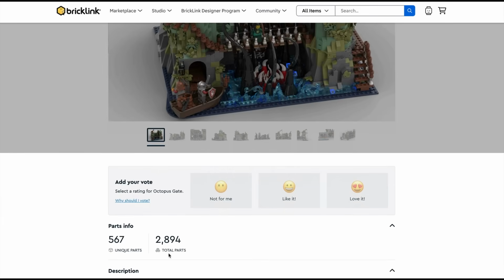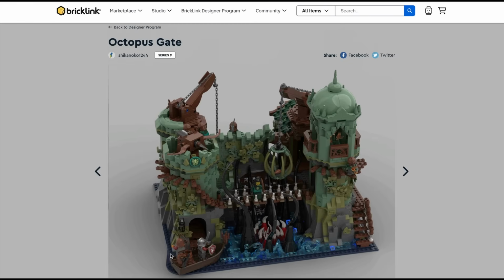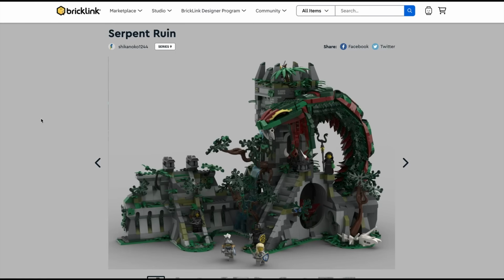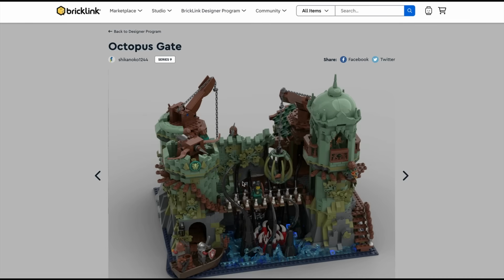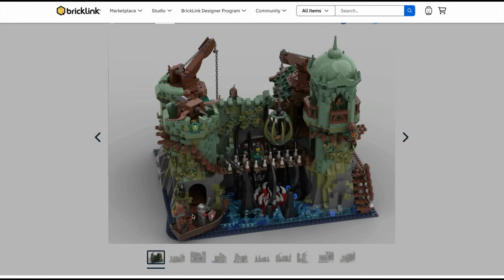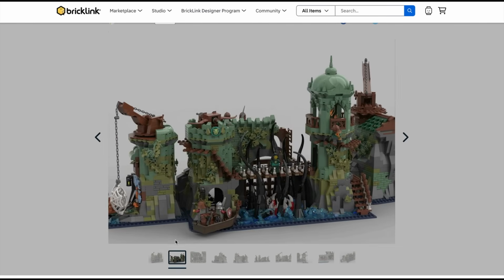Now, the next one is this, just shy of 2,900 pieces, and I've picked the Octopus Gate. Now, I try not to pick the same designer more than once in these videos. Same one did the Serpent Ruin, but in all fairness, I feel that this is going along the similar sort of lines, is out of the box again, but achieves it probably in a better way altogether.